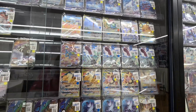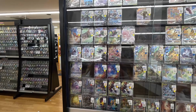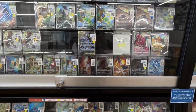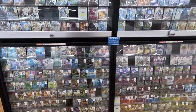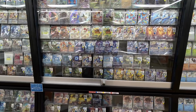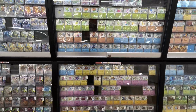Going in, you see a couple more different modern alternate arts, or SIRs as they would call them, like that Metacham V shown right there, some Dialgas, Palkia, the Mew V. I did end up finally getting one of those Dialga Vs. I'm not sure if I ever did show that here on the channel, but I did end up picking one of those up today from this card shop. They had two of them, and one of them was super clean. And that's about all we have from the card cabinet.